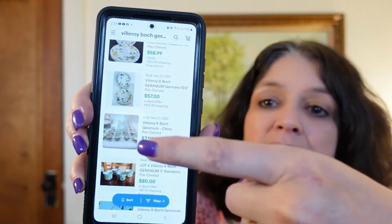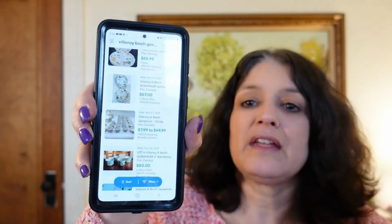Here's one where they put up the dinner plates on auction, and they got 3 bids, and it sold for $58.99. Here is where somebody is selling off a set in pieces. So they have everything in there and you can pick and choose what you want, and they have different prices ranging from $7.99 a piece up to $49.99.